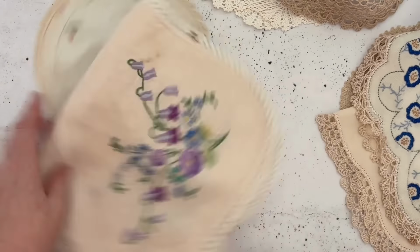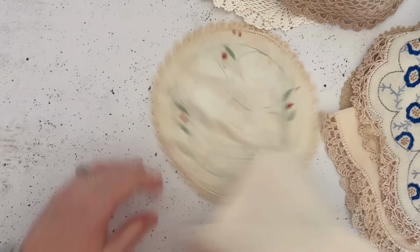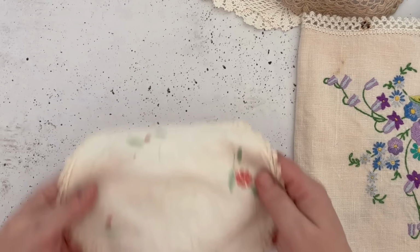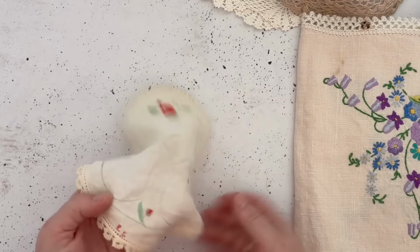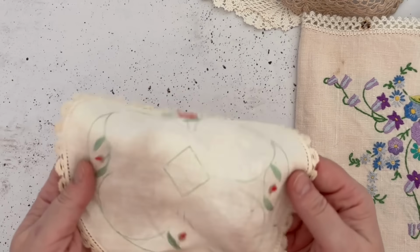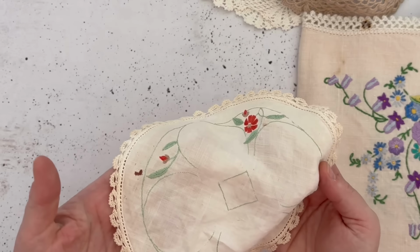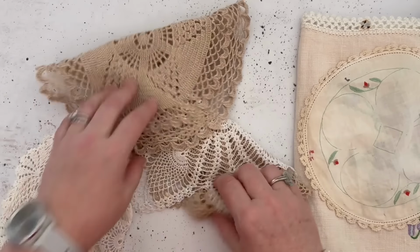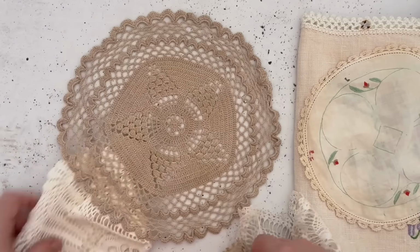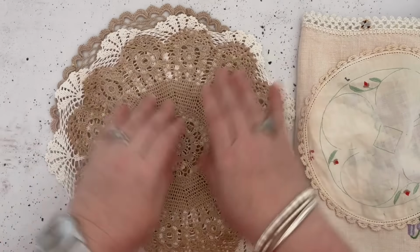I would say that's a cigarette burn there or something like that. Needs a good soak, but they don't smell terrible or anything, but they do need a soak. Now, this one is definitely a cutter, but still, beautiful hand crocheted edge on there, little bits and pieces to use. It came with, and sometimes they'll throw things in just to make it look like more, but it's not really what you want.